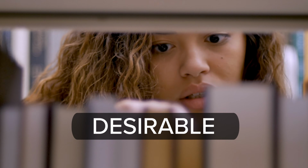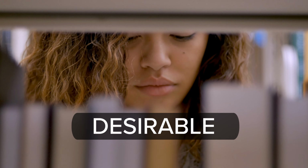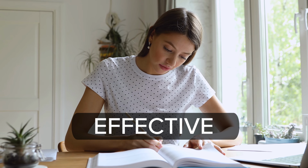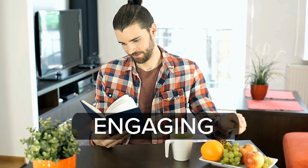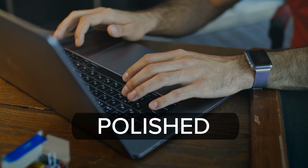And those 4 components form the acronym DEEP. It must be desirable in that it promises an outcome that readers actually want. It must be effective in that it delivers real results for the average reader. It must be engaging in that it's front-loaded with value and rewarding to read. And it must be polished in that it's professionally written and well presented.